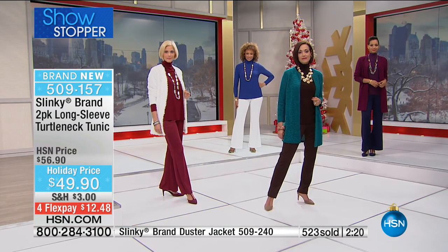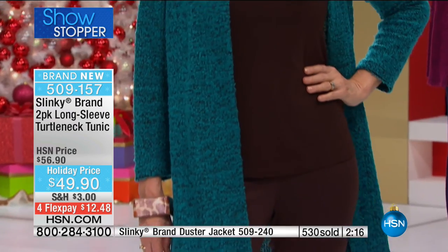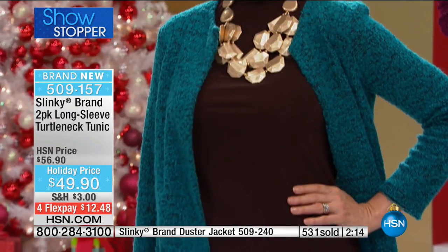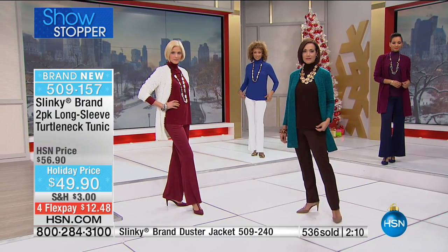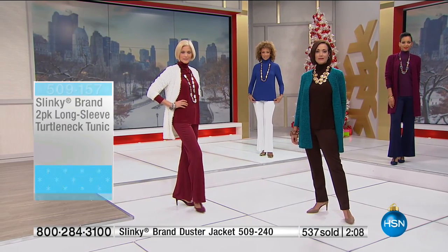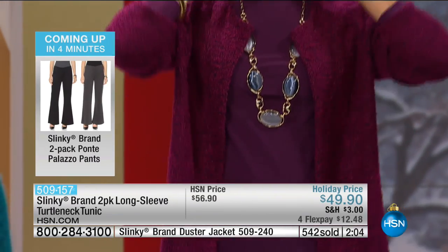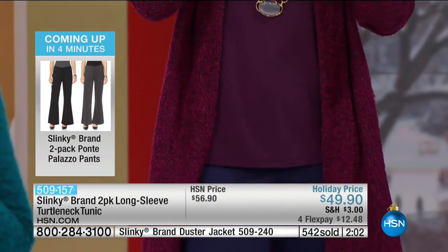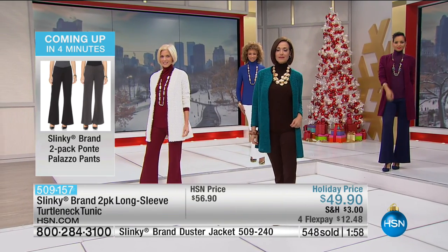That is one of the biggest keys because you can't find these anywhere. In general, Slinky's only here at HSN, but you cannot find that longer length. I mean, you could if you had nothing else to do and you were willing to take a week and find it, right? Why don't you just let us get it to you and do this at a sale price and try it on? A lot of times it's so hard to find a long turtleneck that covers your body. That doesn't stick to you.